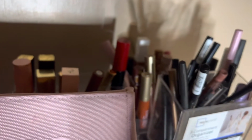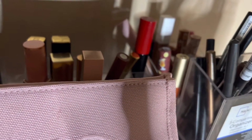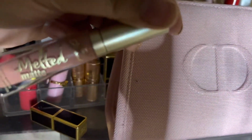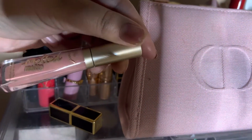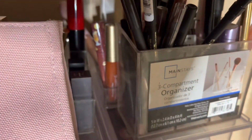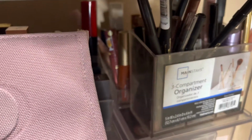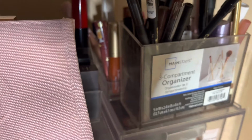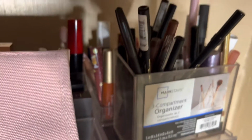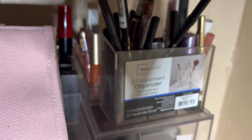We have liquid lipsticks way back here. I'm just gonna pull for one. This one is in the shade My Type, and my Dior lipstick just fell. Yeah, nice pinky nude. We're gonna try that one out. We may pull a lip liner or something. Let's do Pillow Talk by Charlotte Tilbury. And then for Impassioned, I think I'll just use my red liner that's in there. So yeah, let's go down here and pick an eyeshadow palette.